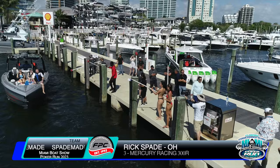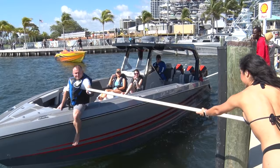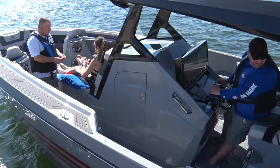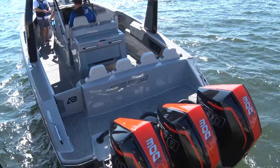Yes, indeed, card number one now as we catch up with the team on this 33 ARTH. That's Rick Spade. In fact, it's a brand-new model of 2023, and it's powered by Mercury Racing 300Rs. The team traveled a long way from home, 1,500 miles. It was their first time on the Miami run, and Rick says he'll be back.